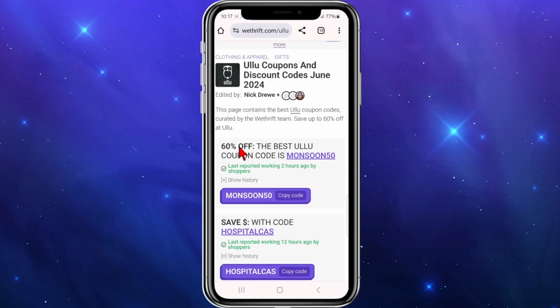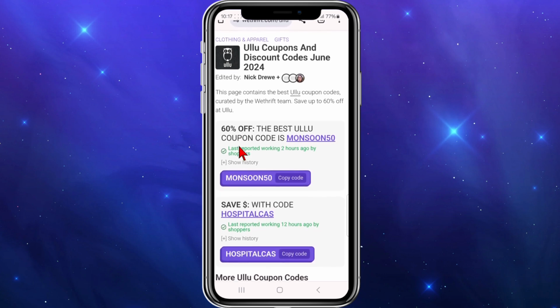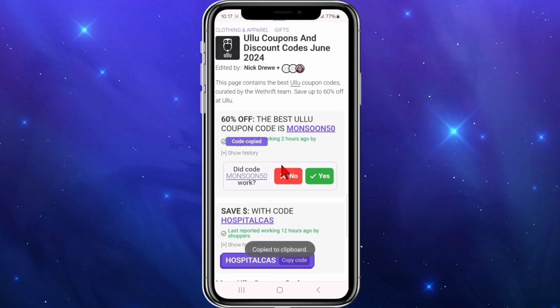So if I scroll down and have a look at these coupon codes, you got here 60% off. The best Ullu coupon code is Monsoon50. So if you want to copy this code, click on copy. And then you can even show the history of this code.